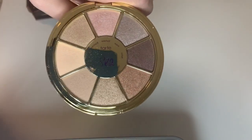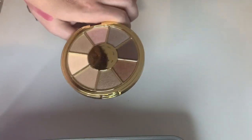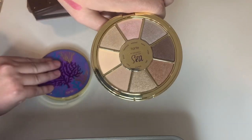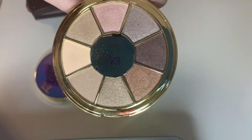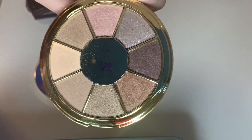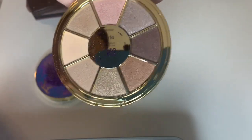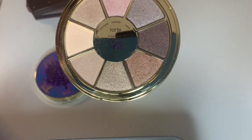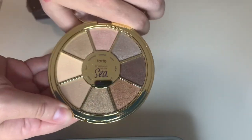This one next up is the Tarte Rainforest of the Sea. I was slightly disappointed in the payoff of the colors from this and the second one. I think I have the second one. Yeah, I was slightly disappointed in the color payoff. You have to super duper build it up or be okay with something super sheer, which is fine. I need to use it again. I need to figure out a way to use it for everyday use because they're gorgeous. It's just they're so sheer.